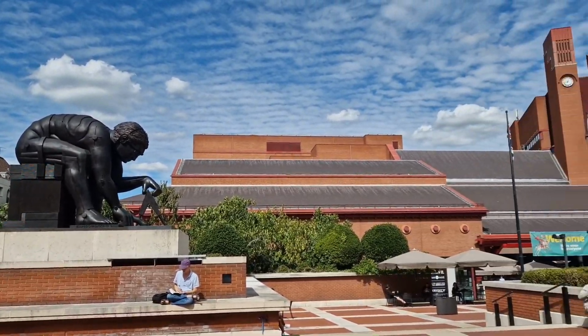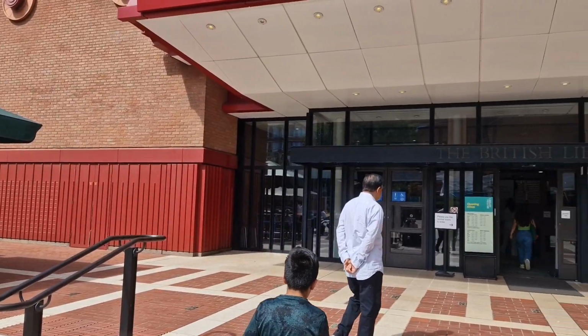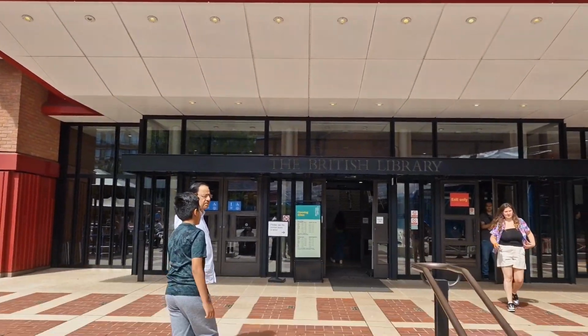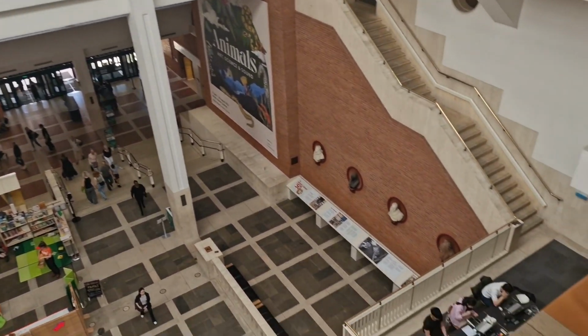Our first stop was at the library's entrance, where a statue of Isaac Newton stood tall. He was a super smart scientist, and seeing his statue made me feel like a part of history.